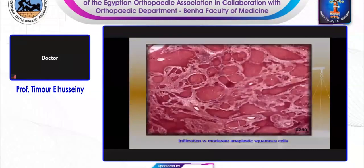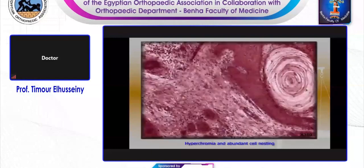This is the image of microscopy showing profound infiltration with moderately anaplastic squamous cells. She actually has grade 2 squamous cell carcinoma, characterized by cell nesting, as we can see clearly in this image.